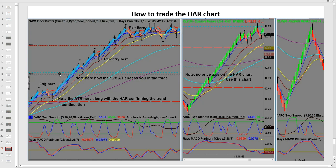Now over here we had a number of entries, and we can see here how you can just see the wicks at the top. It was probably a little harder for you to see the wicks. So what that tells us is we had a really strong uptrend. Now we had a couple of little orange candles, and you had a re-entry opportunity straight after, and away we go. We had a little pullback there, and away we go again.